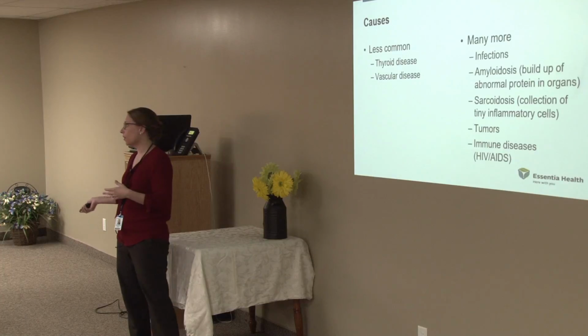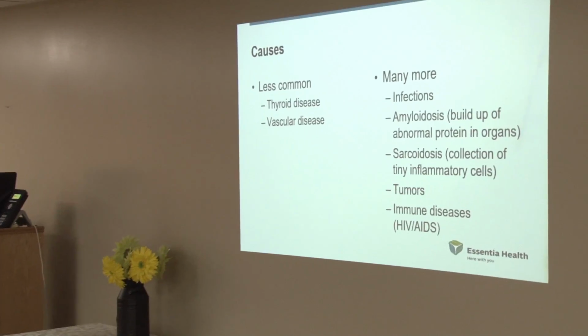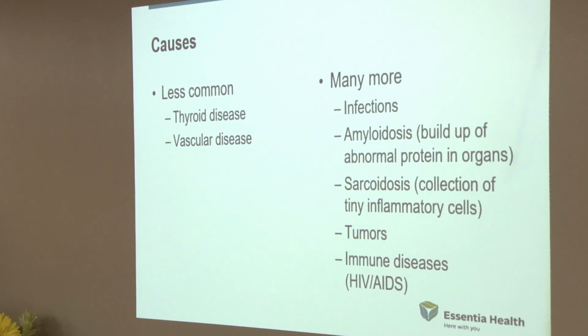And then there's many, many more very rare, less common reasons for neuropathy. So if you have neuropathy that's progressing, and we've checked off all those boxes, that some of those big diseases aren't the problem, depending on how bad your symptoms are, then we may start looking into these less common reasons. Sometimes the thyroid can do it, blood flow problems can do it, infections. There are some studies that say Lyme disease can cause neuropathy, HIV and AIDS, tumors, and different inflammatory diseases. So your body's attacking these nerves for one reason or another.